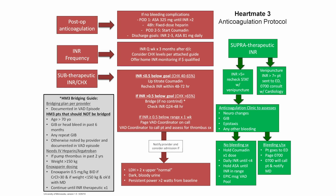Now this is a really busy slide, and I won't talk through every detail. But essentially, this is the protocol we use to manage post-op anticoagulation and INR management. We start early. On post-op day 1, we start a 325 milligram aspirin, and we keep them on 325 until their INR is therapeutic, when we cut down to 81 milligrams. They're on fixed dose heparin at 48 hours, and on post-op day 2 through 5, depending on their bleeding situation, we initiate Coumadin. And then, once therapeutic, a goal of 2 to 3, we discontinue the heparin.